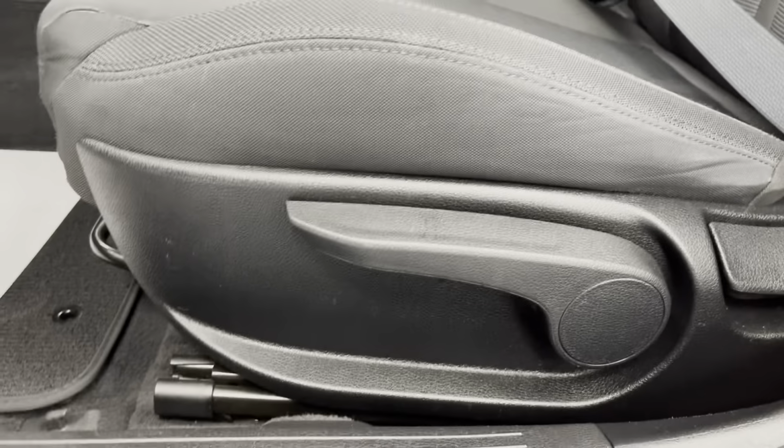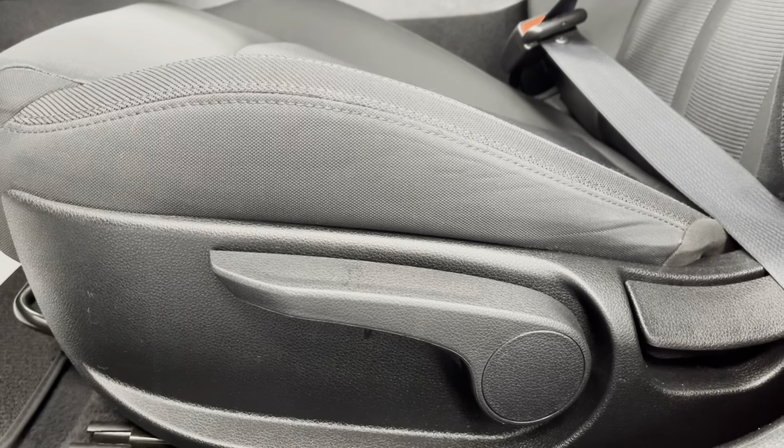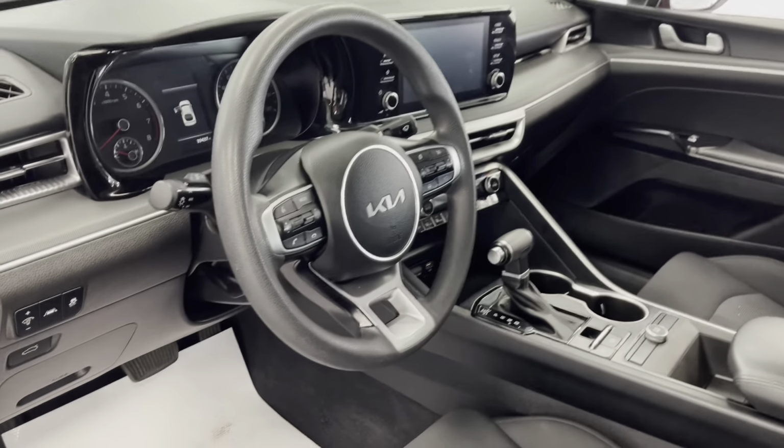This vehicle does have powered mirrors, powered windows, and powered door locks. And as for the driver's seat, you do have 6-way manual seating adjustments, so you can move the seat forward, backward, up, down, and then tilting the seat forward and back. You also have a telescopic steering wheel with this vehicle, meaning you can move it in and out as well as up and down to fit you as you like.